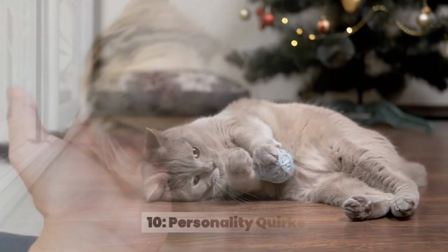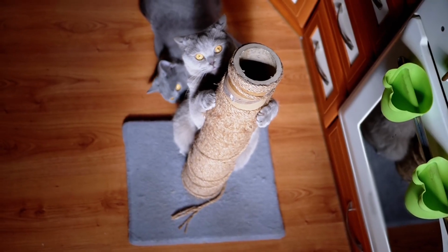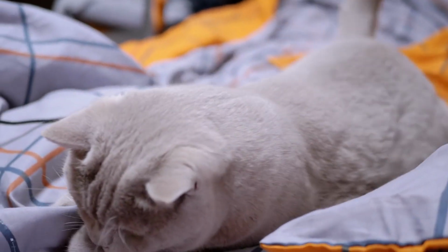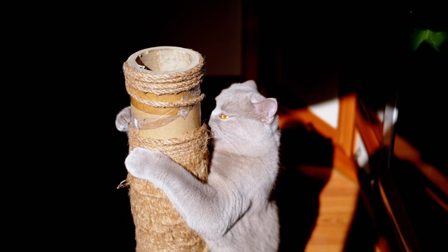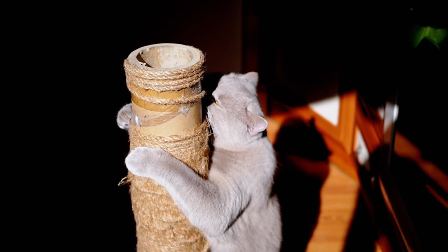10. Personality quirks. Finally, sometimes biting is just part of your cat's unique personality. Just like people, cats have different temperaments, and some are naturally more feisty or assertive than others. For some cats, biting might be a way of expressing their high energy levels or a playful, mischievous nature. Understanding that your cat's biting is not necessarily a sign of aggression, but rather a part of their individual personality can help you manage it more effectively.